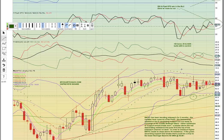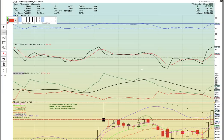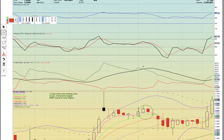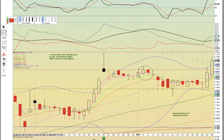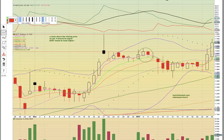Okay, and then let's finally look at the last chart here. This is a stock. This is GST, and this is one that we alerted that it was setting up, and what we were looking for was a close above this January 4th close. That's the top of this sideways channel. There was a close above today. So I just wanted to let everyone know that this one followed through, and that it looks like it wants to push higher. We want to see this horizontal resistance line turn into support at the 162 level.